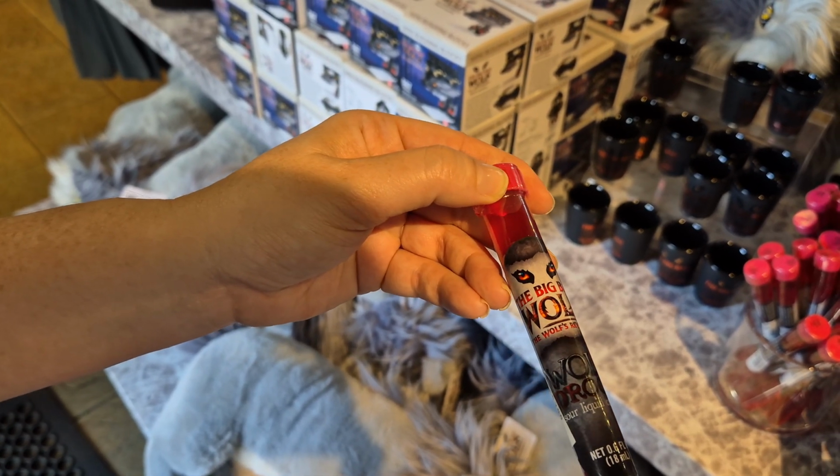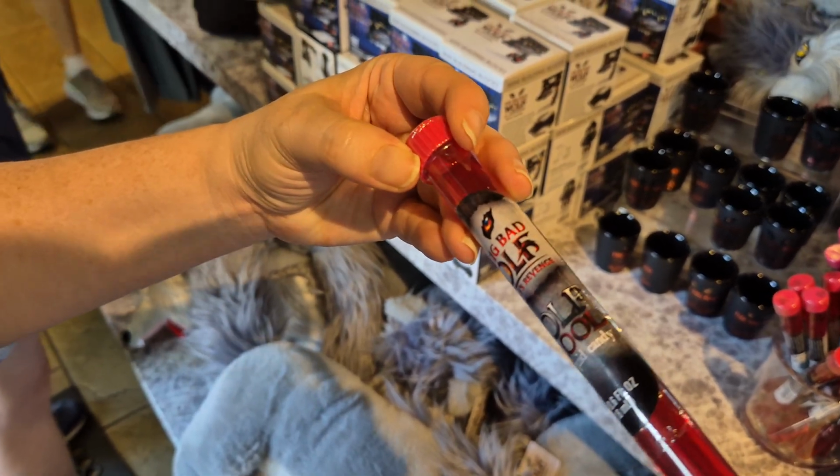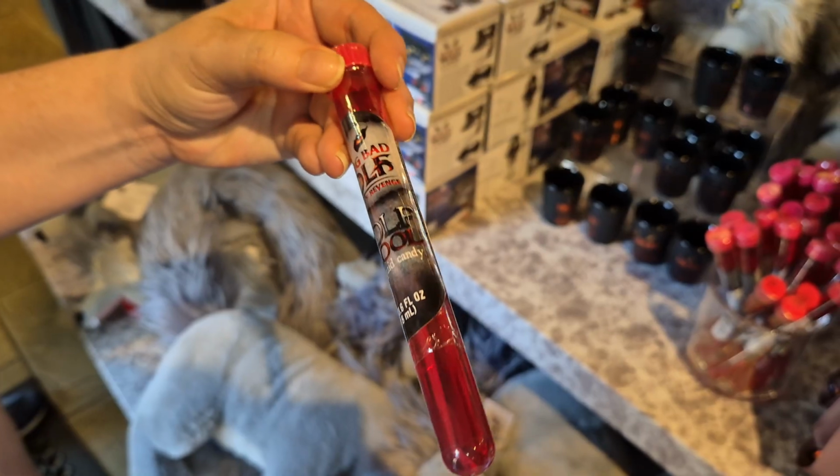Inside of their market plots, along with all of the other Wolf's Revenge merchandise, they have this little test tube of what they call Big Bad Wolf Drool. It's a sour candy inside of this test tube.